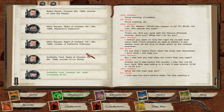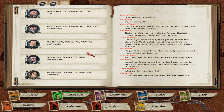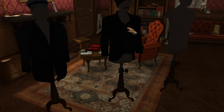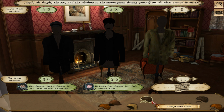Where is that one? Well, we'll set up the outfit first. Oh yeah, the color scheme's changing again. Unfortunately, this version of the game just seems to be super buggy. We'll set up everything first, and then we'll see the deerstalker. Oh wait, let me put on the actual brown wig.